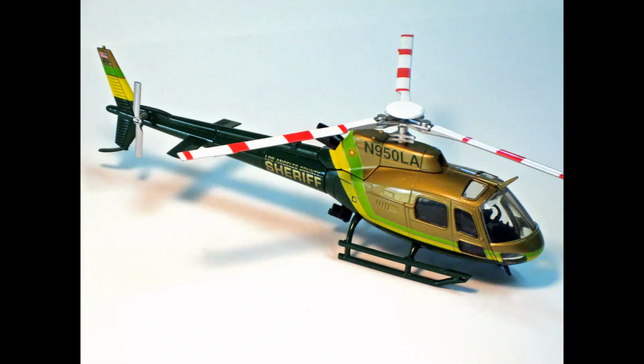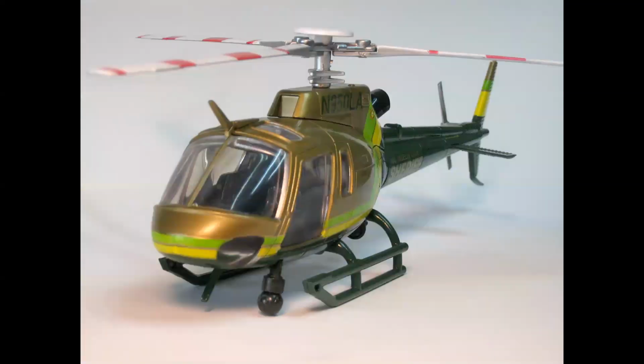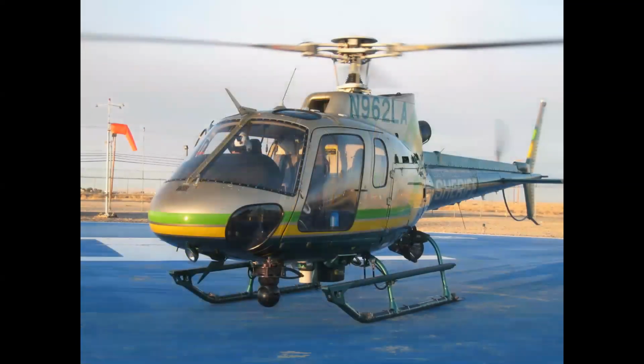And the beauty of diecast is it's very economical to produce. Once you have the master mold, you can put any markings on here, any law enforcement or fire agency or anything. And it's excellent for a mass-produced, large-scale type model that can be used for promotion. Here's another view of the diecast AS-350, and here's the real helicopter.